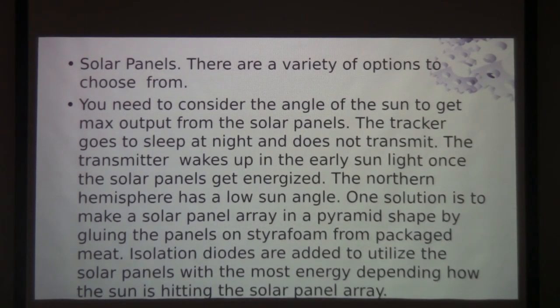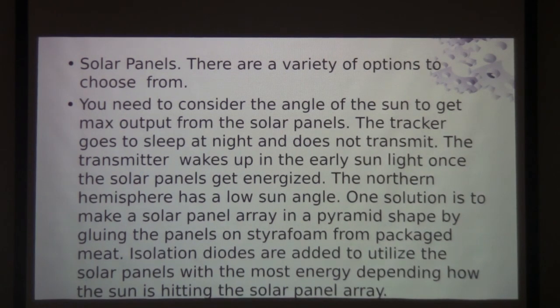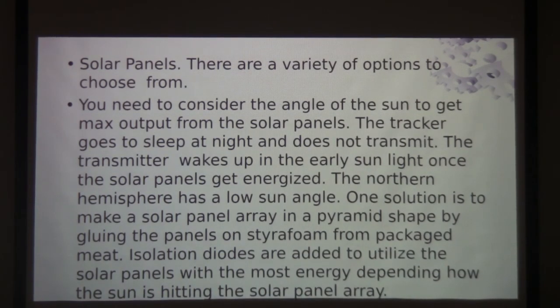Okay, so now we go into solar panels. There's a variety of options to choose from. And the big thing is you've got to consider the angle of the sun. Here in the northern hemisphere, our sun angle's not high. It's kind of on the low side. So the tracker's going to go to sleep at night and not transmit, and wakes up early once the sunlight hits and the solar panels get energized.